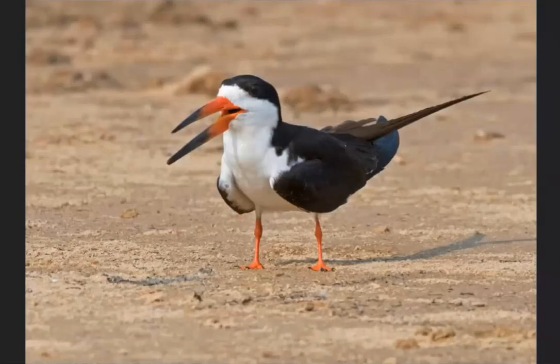And then they have a skimmer. A black skimmer. It's identical to our African skimmer, except that the black skimmer has got a bill that's half black, half red. Our skimmer has got a completely red beak. Otherwise, it's the same bird. And again, this bird is on the South African list because about 12 years ago, one of them pitched up at Cape Town.